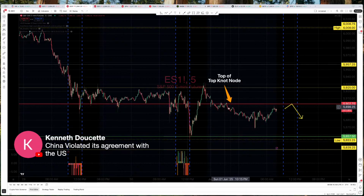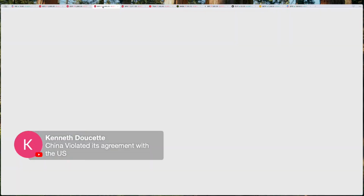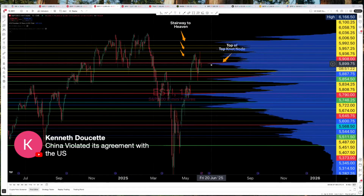We're sitting inside the top node right now. For a while, we were on top, and I thought we might blast off, but now we've slipped under it. So we're looking for 0DTE bearish trades that will be bouncing off of the top of the node and then moving down. So we'll see how that works out. And let's take a look at the big picture market structure. See, here's the top node right up here.